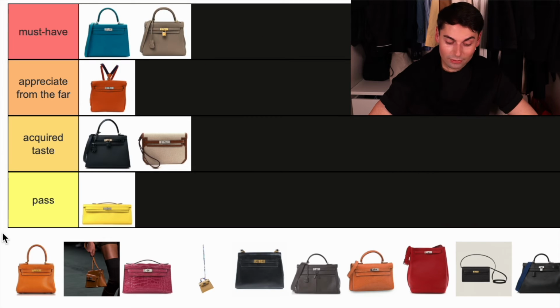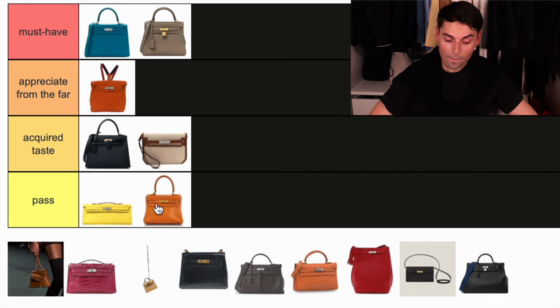So for me, the vintage mini Kellys are going to be a major pass, mainly because of the handle. I don't like how tall the handles are. I think these tall handles just make really any bag out there, but especially these, look and feel quite outdated.